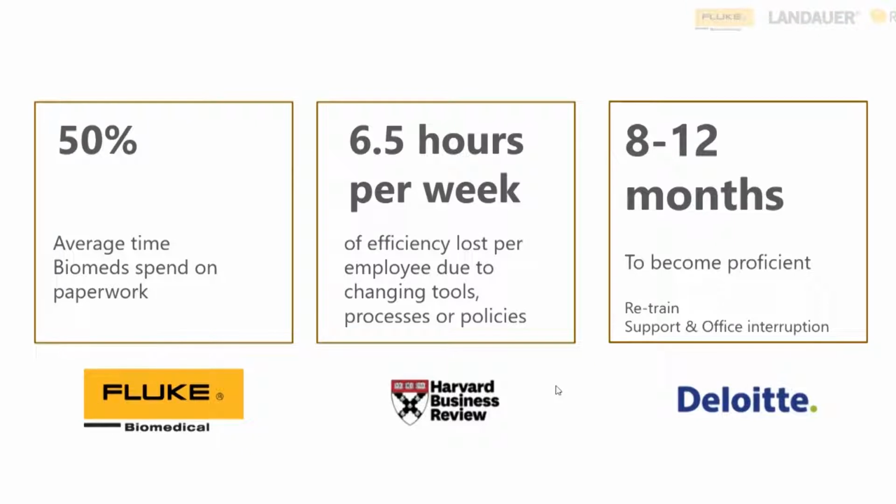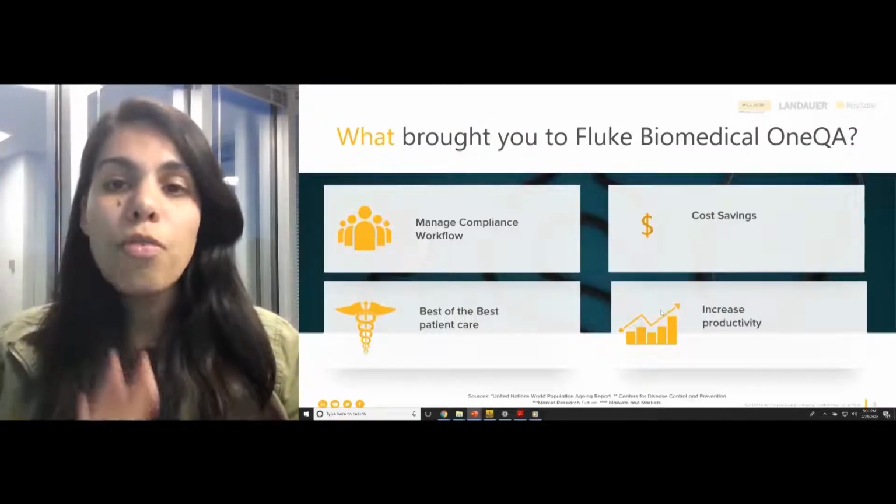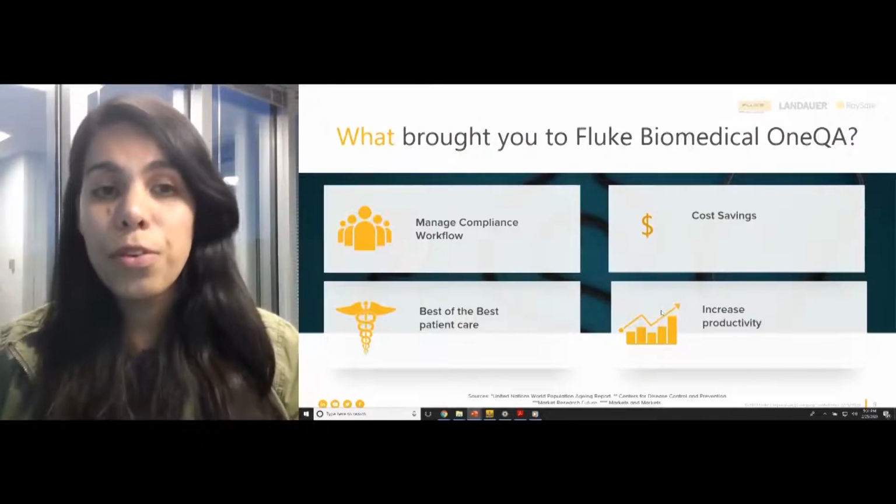As well as another data point from Deloitte, that up to 12 months sometimes are needed for an employee to become proficient in what he does, as well as due to office disruption, retraining sessions, and all of those other many things that you are well aware of. So we understand all that. So because of this, we are hoping to help solve for some of your goals.